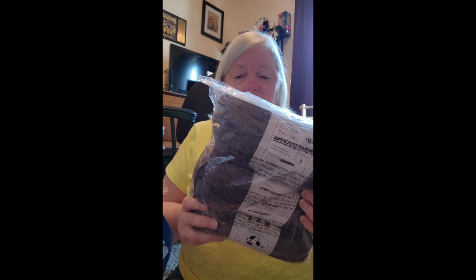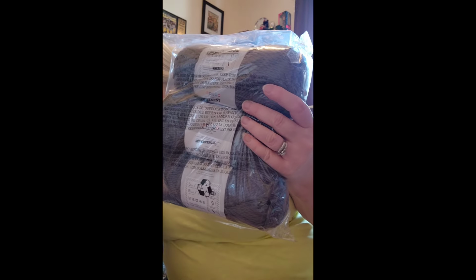Now this is, it's not enough to make a blanket in one color, but I have a few different colors, so maybe I'll just mix and match those colors together. Make a big blanket out of it. We'll see what happens. But I want to try to get a lot of that into the yarn room.